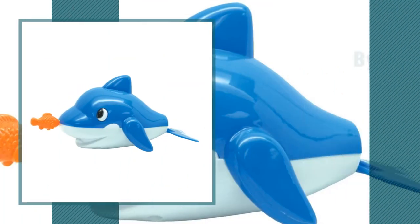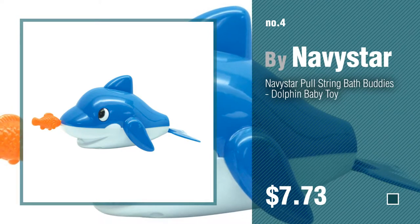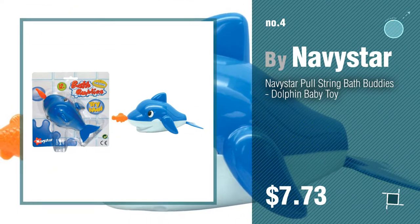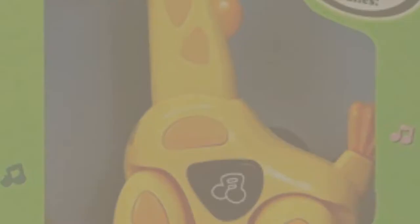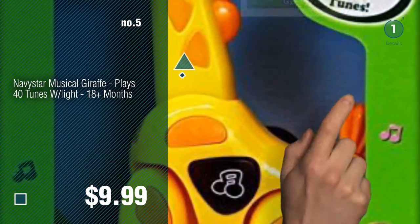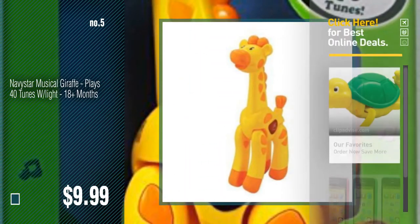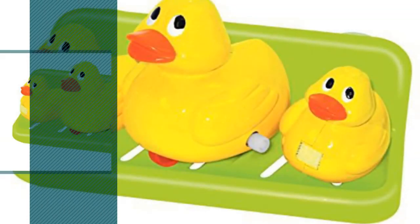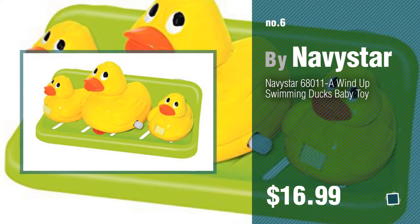Number 4. Number 5. Find these Navystar baby products at up to 70% off by clicking the description below. Number 6. By Navystar.